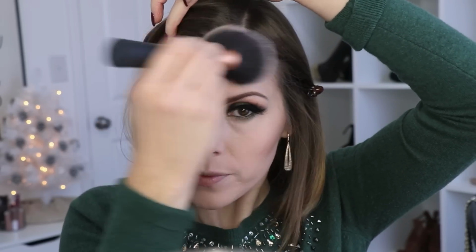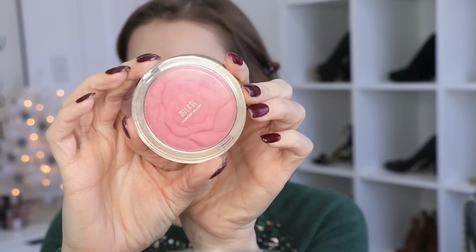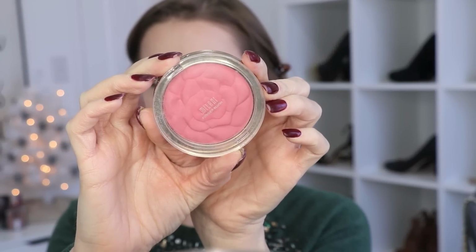And then I'm going to go in with my Real Techniques powder brush, and I'm going to get that same middle color here. And I'm just going to bronze here at my hairline. And then I'm also going to take a little bit of that same bronzer and just bronze up my neck a little bit. And then for my blush, I'm just going in with this Milani Rose Powder Blush in Tea Rose.